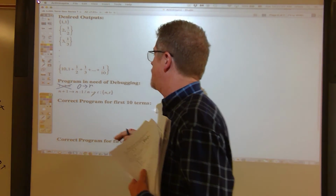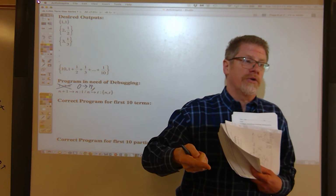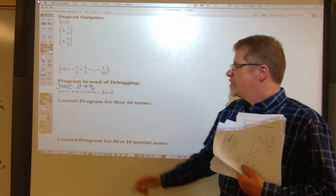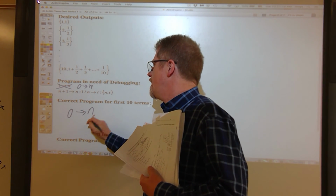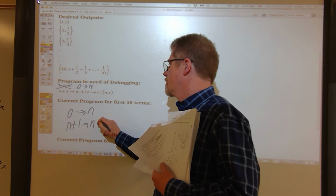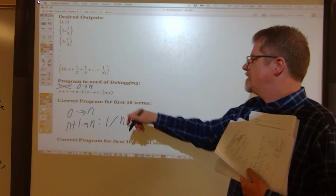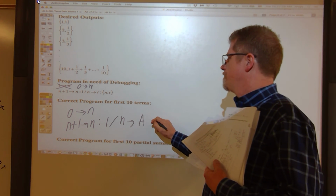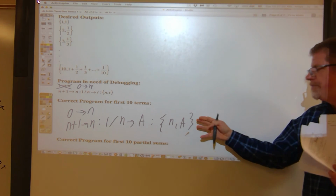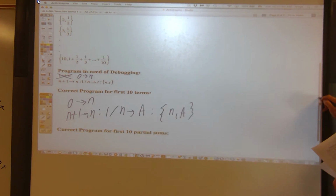0 store n. There is a problem on the homework that's due tomorrow that requires that you write a home screen program. So just understand it's going to be 0 store n, and then n plus 1 store n, colon, 1 over n store, you're doing t, we did a, colon, n comma a. So in case you did not write down that program earlier today, I just want to make sure you have a copy of it.